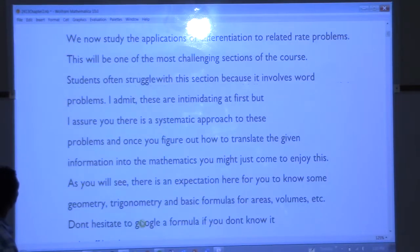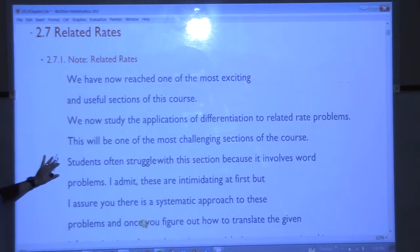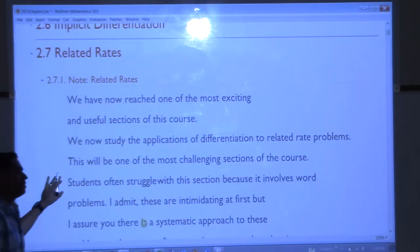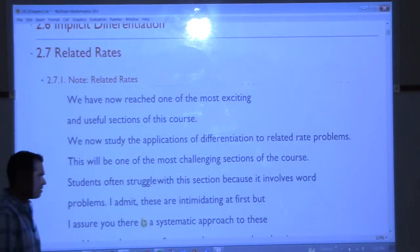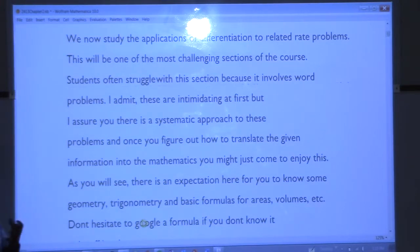All right. There's a lot of words here, all right? So basically what I'm saying here is that welcome to related rates, the dreaded section, all right? Most students don't like this. I told you all about this already. And they don't like it because it involves word problems. And so half the problem is you just being able to set up the math correctly, all right? Interpreting the problem, putting down the correct equations and things like that. But it's the first real application of derivatives that we're seeing, like a real world type thing.